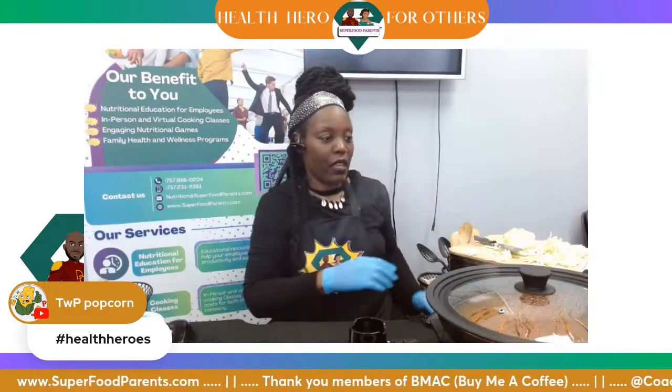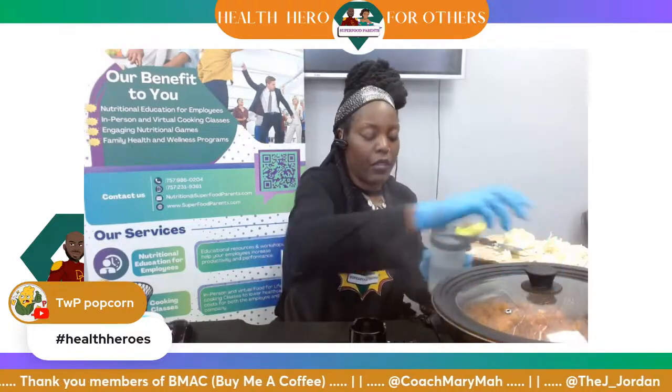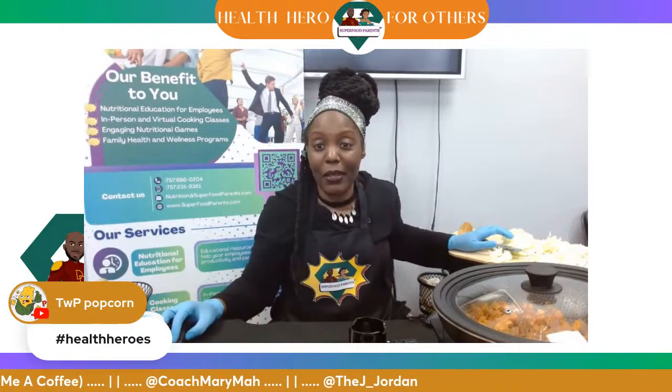I can smell these potatoes. I think it might be the seasoning on them. Okay, yeah, there was still some water in there. I added some more. It was the seasoning, that smoky seasoning, that made me smell that.